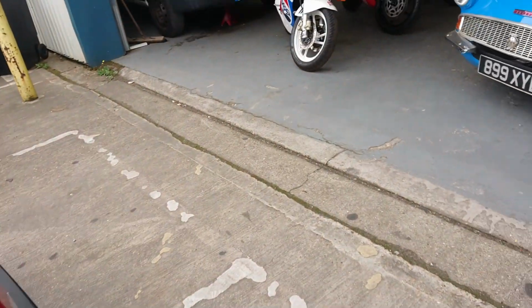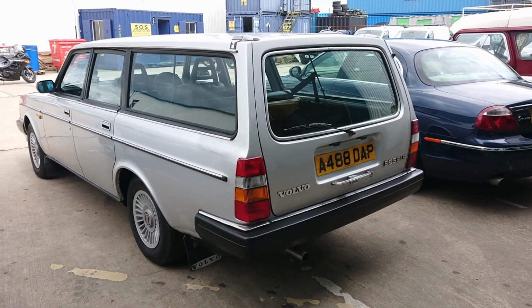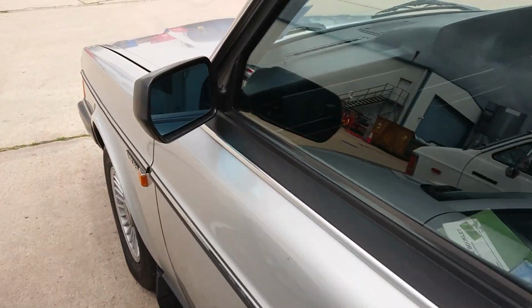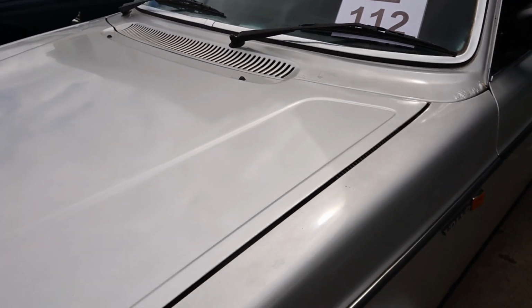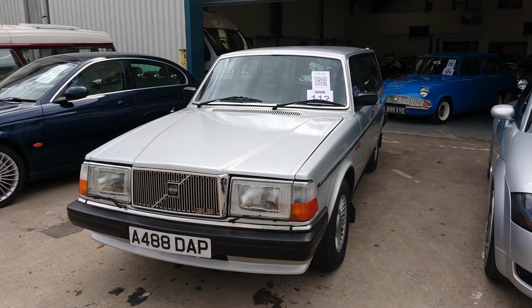That's quite good. I mean, I don't know what sort of money this is going to make. It's difficult. I think the estimate on this is about £2,500–3,500. And you know, you got sort of bits like this on here as well, which someone's attempted to sort of fix. MOT's just been done. Yeah, I mean, it's interesting. I don't think I've ever seen one of these before, actually. I've seen lots of 240s in my life, but not a 265.